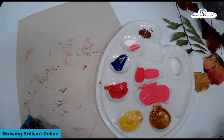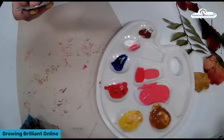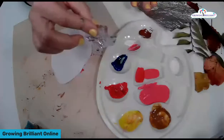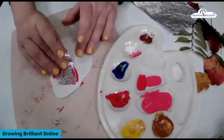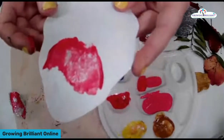Let's try another one. This time I'm going to use some foil. So I'm going to grab one of my leaves and take the foil. And you can do this two ways. You can take a piece of foil, dunk it in, and slide it down like this. A little hard to see with the white. Let's try with some red. Wow, look at that texture there.